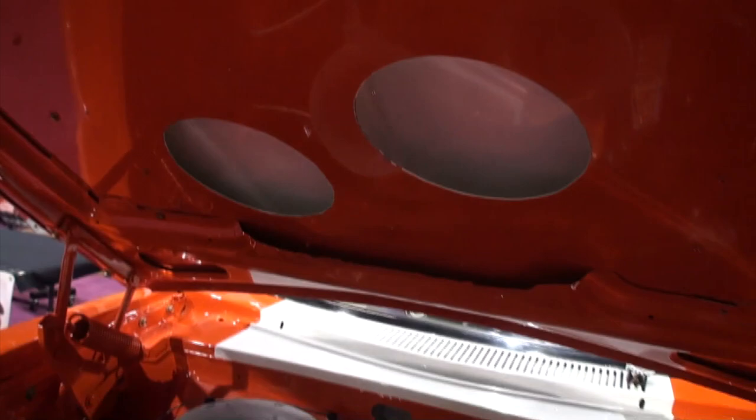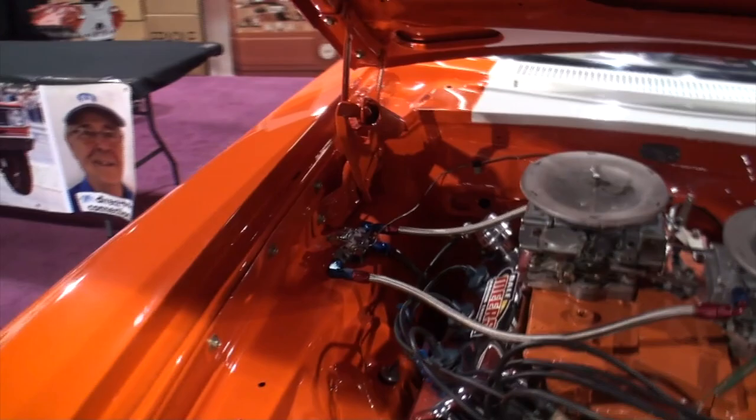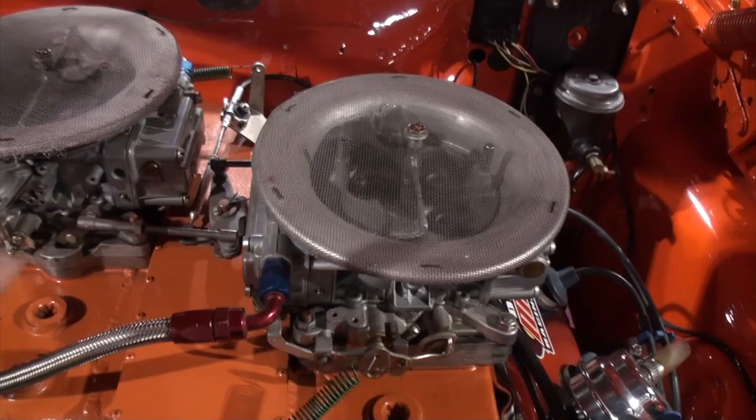Some holes in the hood so that you can get those stacks in. Go ahead, you're going to share something with me. Oh, I will say the carburetor matched the hose for the air. Perfect match for the fresh air. So fresh air comes right in.